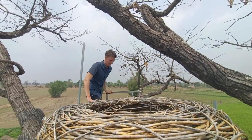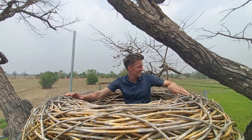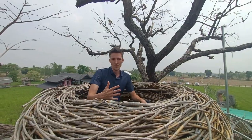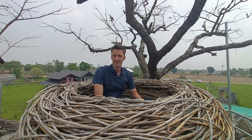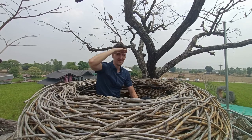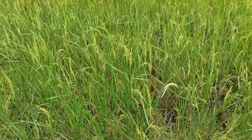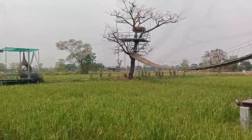There's a big nest up here. Hello, welcome to my nest. You can walk across the bridge that goes over the rice field and it comes up to this big nest. The sceneries here are quite beautiful. I was pleasantly surprised that in this place the rice field is green. I think in this place they put water on the rice field, so it will be green all year round.